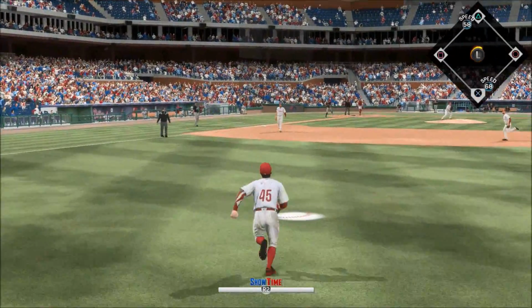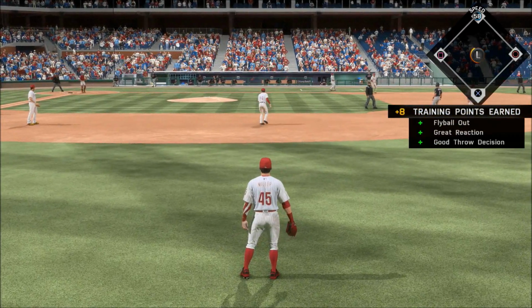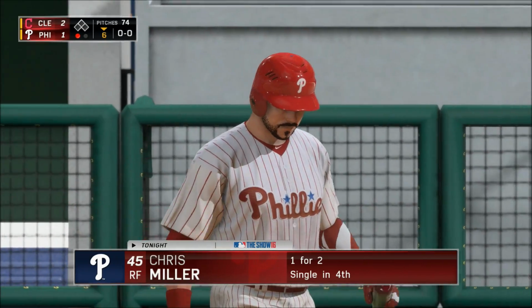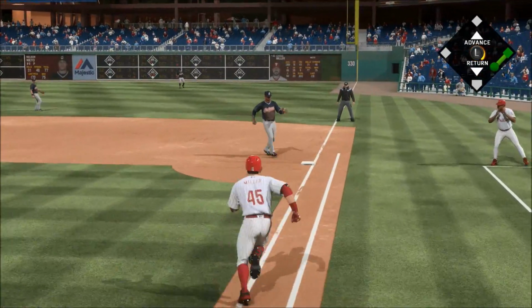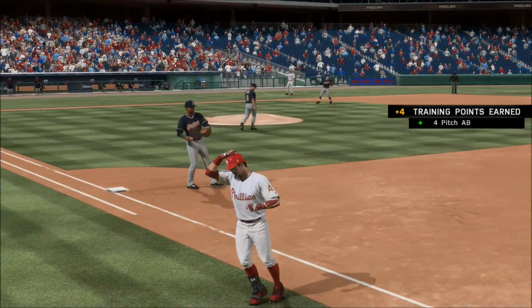Heading out toward shallow right. Miller in a few steps as he takes it. 2 down. And no tag at second. He'll head back there with 2 away now. Call there on 2-0. The whole world's thinking fastball, but they drop the hammer on him. Liriano takes it in, and he'll take this to the bag himself, and there are 2 away now.